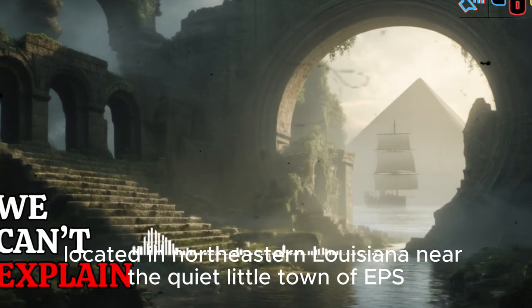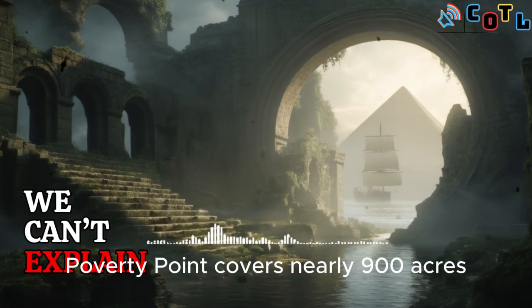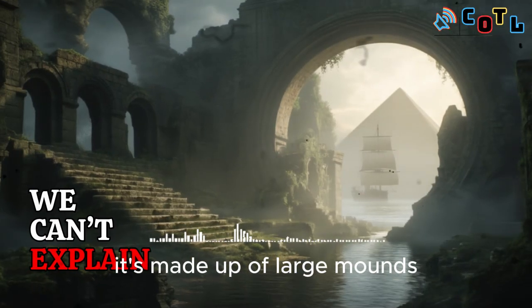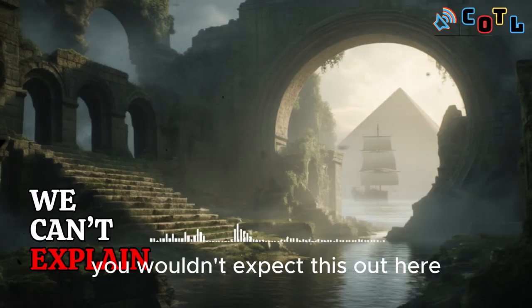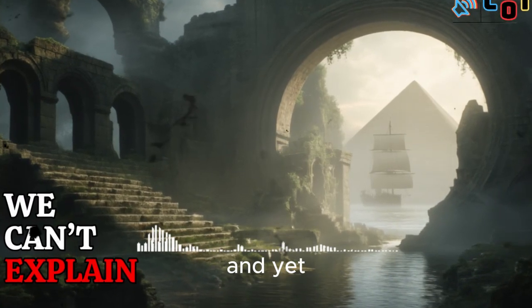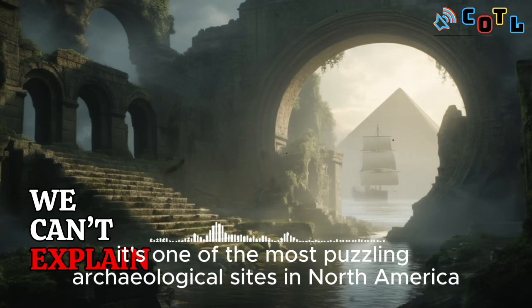Located in northeastern Louisiana near the quiet little town of Epps, Poverty Point covers nearly 900 acres. It's made up of large mounds, sweeping concentric ridges, and big open plazas. You wouldn't expect this out here in the middle of what looks like ordinary farmland. And yet, it's one of the most puzzling archaeological sites in North America.